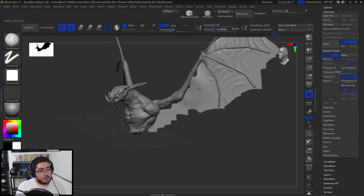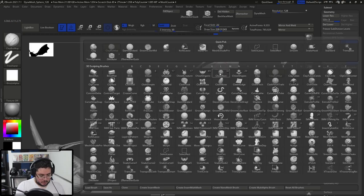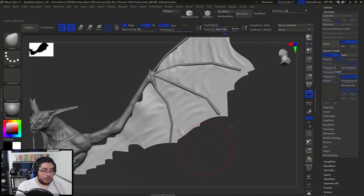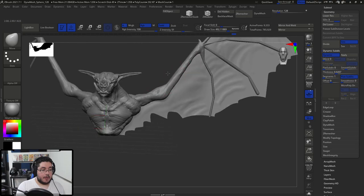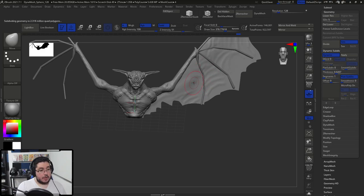How are we doing on time? 6 minutes. We have 6 minutes. We might be able to get some detail here. Smooth, smooth, smooth, smooth, smooth. There we go. And now I definitely want to use my move brush again and move things a little bit closer to the connection point. Well, I like this. I like this sort of jaggedy edge that we have on the underside. There we go. I'm actually gonna give it one more division, and maybe even two more divisions.